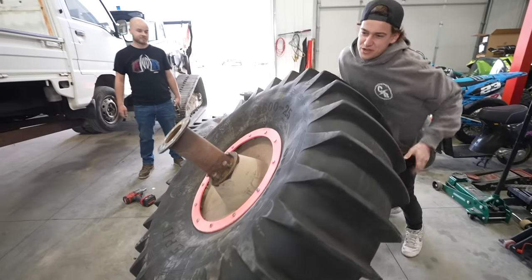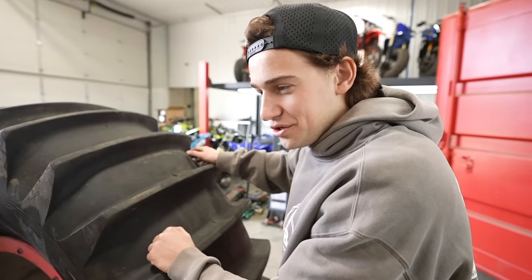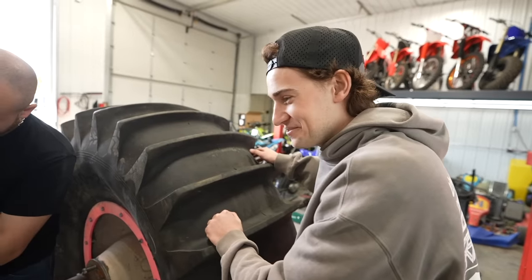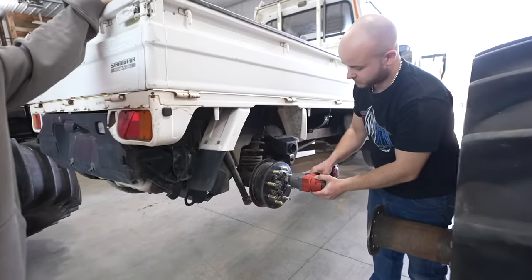And in with the 63-inch. Very disturbing that it's an 8-lug going to a 4-lug. The 4-lug is probably gonna be the breaking point. I guess we'll see. There's a lot of breaking points actually, so we'll see what gives first.